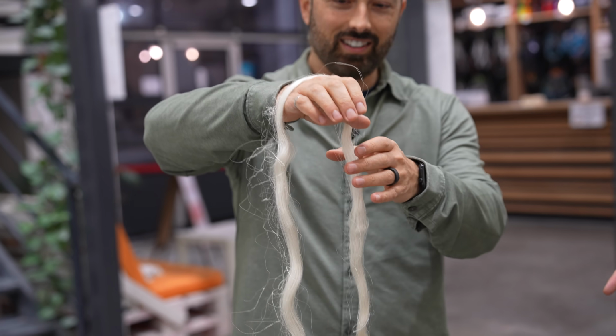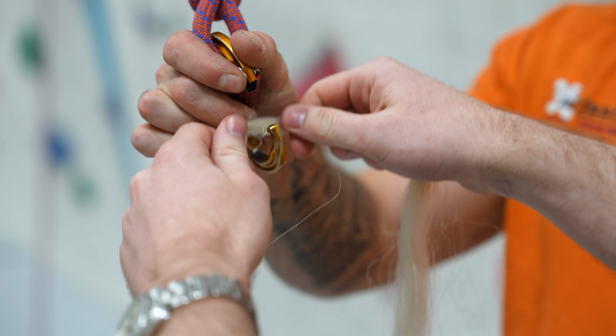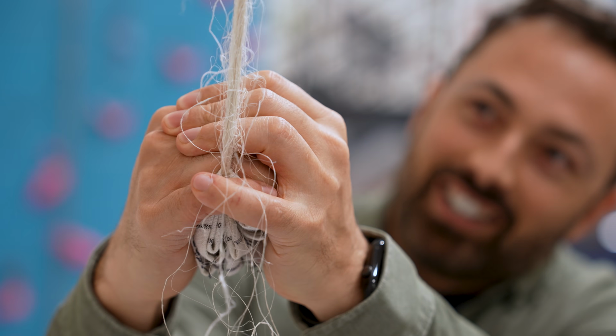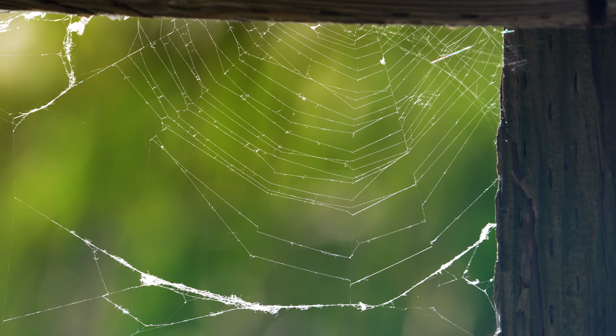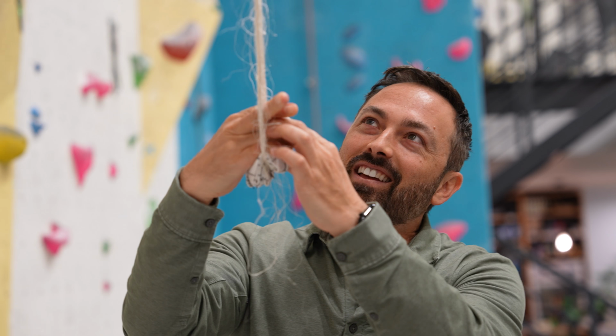This is the largest amount of spider silk that's ever been put together for a test like this. So I'm gonna put it to the ultimate test and try to be the first person ever to swing from spider silk. I don't know if it's gonna hold my weight, so let's see. In 3, 2, 1.